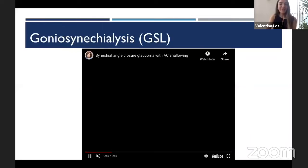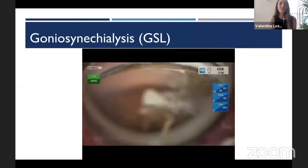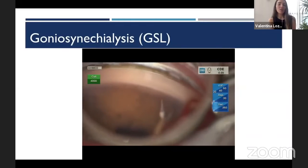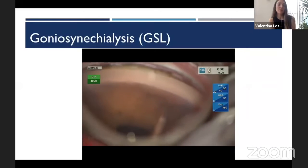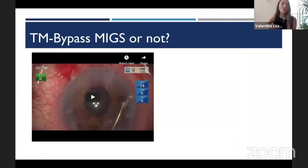Okay, and then we have goniosynechialysis. Basically, what you're trying to do here is separate the iris from the trabecular meshwork. This was nicely performed by Ike. Here we're using the iris micrograspers, and you need to be very gentle because you could cause some iridodialysis. You can also use the tip of your cannula. If you have any OVD, you can just gently push down. Now, will you add in this case a trabecular meshwork bypass MIGS, or wouldn't you? I wanted to open it to the panelists and see what you think.